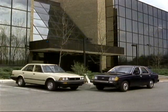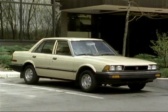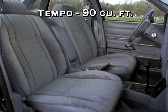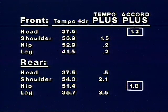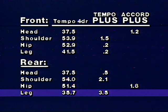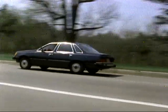Now, let's see how the two cars compare in passenger room. First, let's look closer at Accord. Accord only has 85 cubic feet of passenger room. Tempo has 90 cubic feet, a big 5 cubic foot advantage. The seating dimensions, it's Tempo 6:2. Accord has a bit more front headroom, but it's Tempo in all other front seat dimensions. And look at those rear seat measurements. 1/2 inch more headroom, 2 more inches of shoulder room, and 3.5 more inches of leg room. And it all adds up to more passenger comfort when you take to the road.